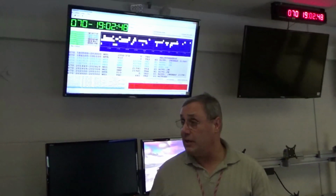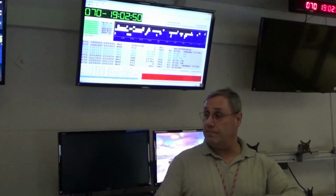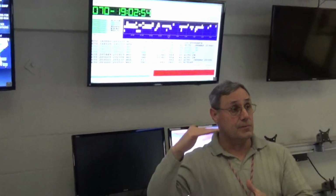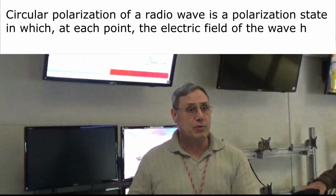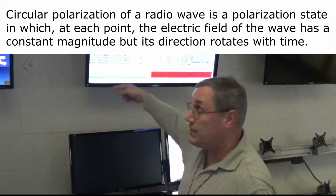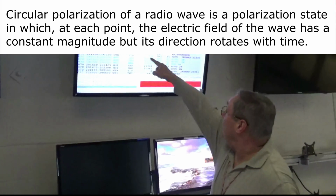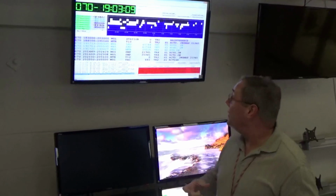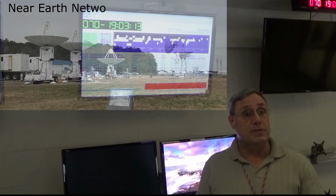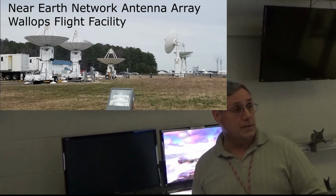So we have a file on our server which says for the AIM spacecraft, for example, we're going to encode the data this way. It's right-hand circular polarized, with all the different parameters, and we'll pull that file up using this schedule and then run through here. The top part of this is a graphical display to tell you when those contacts are going to come in, and which antenna it's going to be for here. And we do the same thing for the other sites that are using this automation.